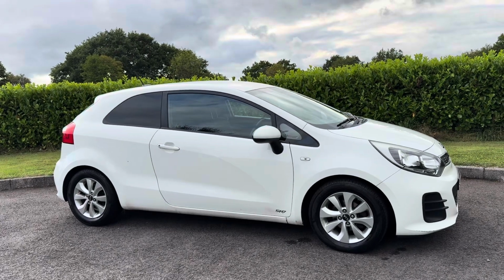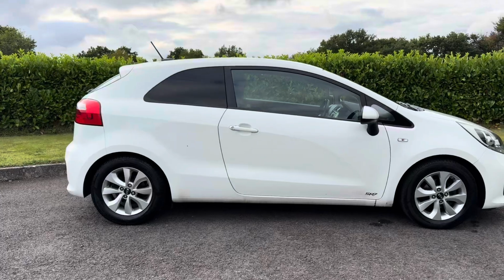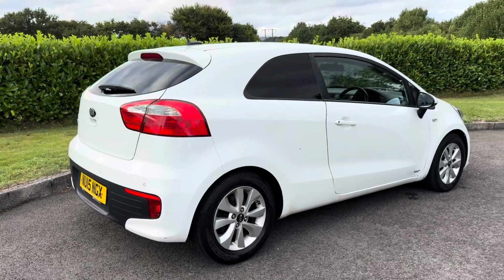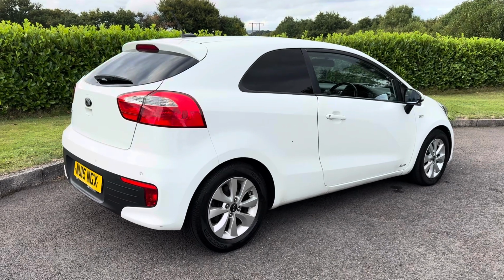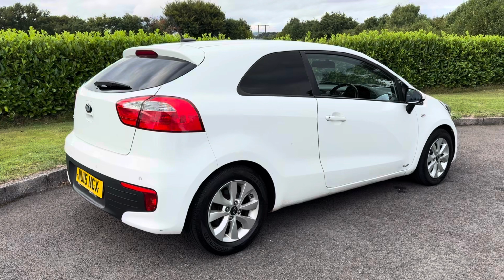I've always been a fan of these Kias, although I must confess I'm not an expert on them. This 1.25 model's got 82 horsepower. I think it's quite a good looking car, and it has got the feel of a much bigger car than it is. I honestly thought it was a 1.4 until I looked at the logbook. It's quite zippy, this little 1.25 engine is.